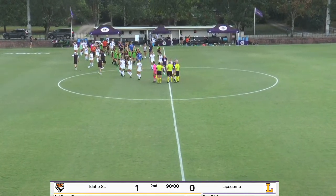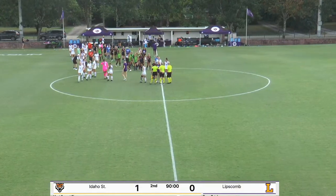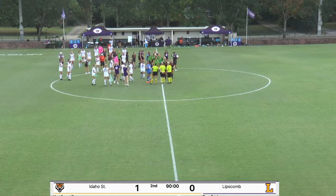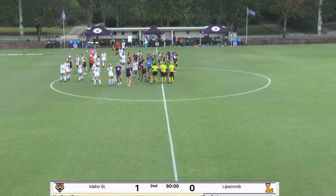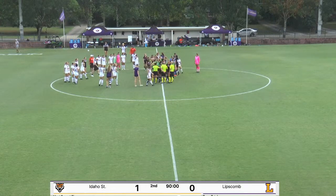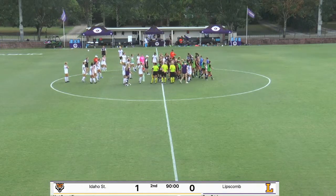And the Bisons will now look forward to next weekend to try to get back in the win column with a contest against Alabama State on Friday at 6 p.m. And they will follow that up with a game against Florida International on Sunday, and then they'll be at Vanderbilt in a crosstown rivalry matchup on Thursday, September 8th. They'll wrap up non-conference play at Xavier on the 11th, and then the ASUN opener against Austin Peay on September 17th.